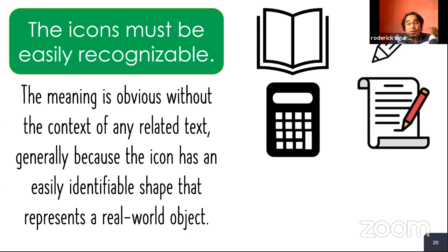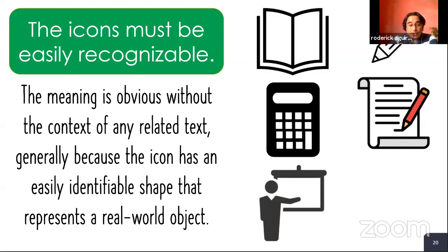Another one, kunwari ito, a paper and pencil could be quiz. So ginamit mo yung pencil, pero this time around, mayroong element ng paper. Ibig sabihin, hindi na siya writing. When you see a paper and a pencil, you mean that you're going to have a quiz or a test. Meron po ganito, ibig sabihin lecture po si teacher. Ito po lahat ay available online. Just search on it. You don't have to create your own icons, but these are already common icons online that are being used in most social media platforms.